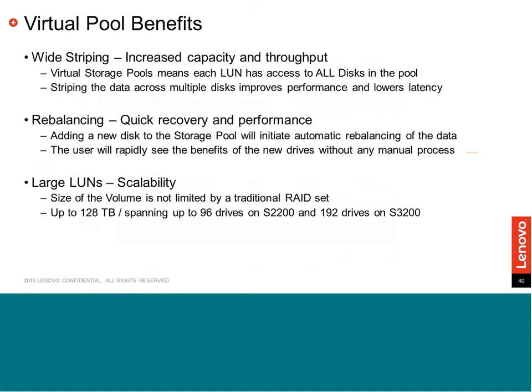So in a nutshell, the benefits of the virtual pool are wide striping that gives you increased capacity and throughput, and rebalancing is faster. The system automatically looks at the configuration and then reshuffles the data, or rebalances data, across different V disks or disk groups. It also supports large LUNs, and as mentioned, 128 terabytes spanning up to 96 drives on the S2200, and spanning up to 192 drives on the S3200.